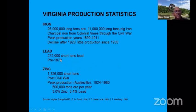The Civil War era and earlier production of lead has been estimated to be about 272,000 short tons of lead. But pretty much lead production was minimal once the zinc mining started. And they produced a lot of zinc between Bertha and Austinville. At Austinville particularly, they were producing about 500,000 tons a year of ore, but it was very low grade, 3% and a tiny little bit of lead in it.